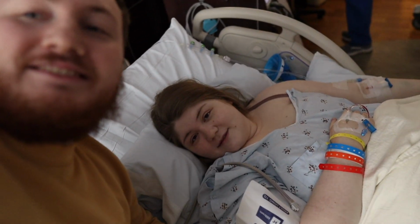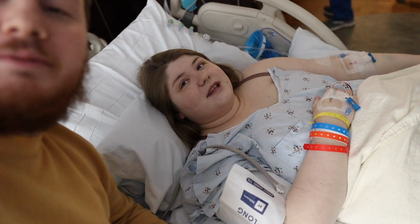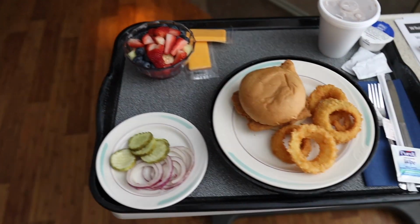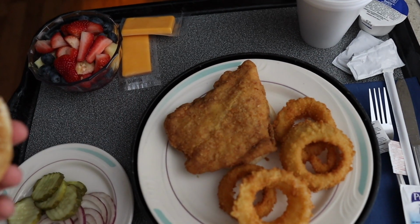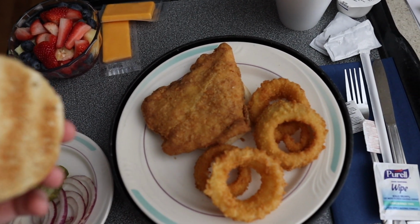Look at that. Look at you. Just pushing my power away. What? Okay. Food. Yes. I'm bothered. That was disgusting. Really? Oh, these chicken sandwiches. I don't know what it is about this hospital, but this chicken sandwich is like... the best.